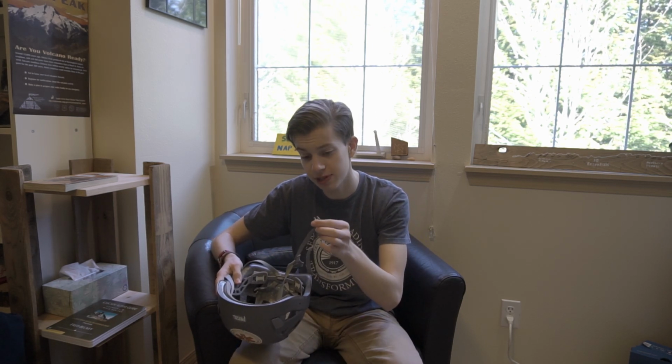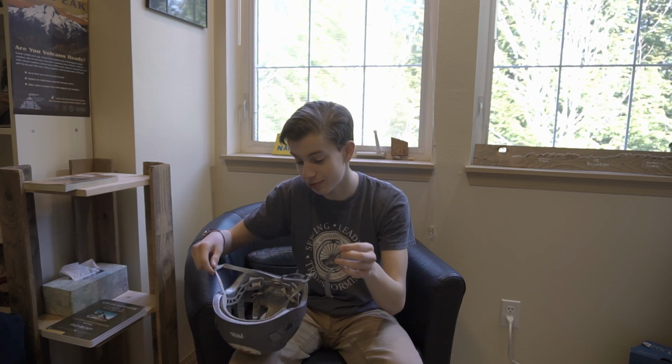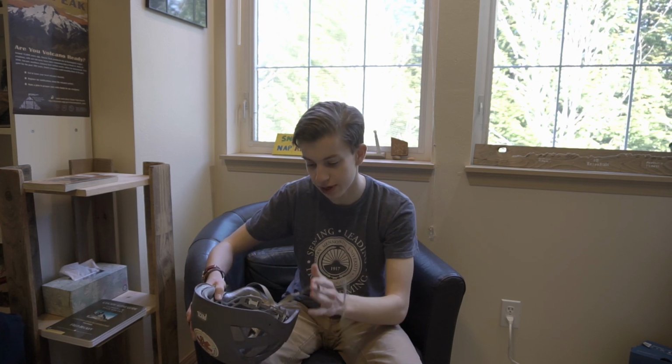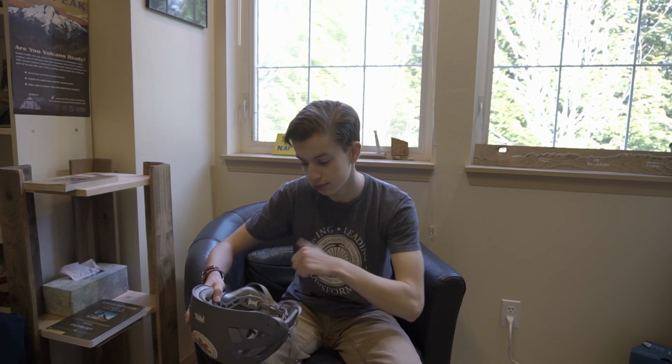On some of their more expensive helmets, they do have a magnetic snap thing that's pretty cool. My friend has that on the Petzl Meteor, but that's a little pricier helmet. But this one, the snap works totally fine. The straps are good quality, no issues there, very comfortable.